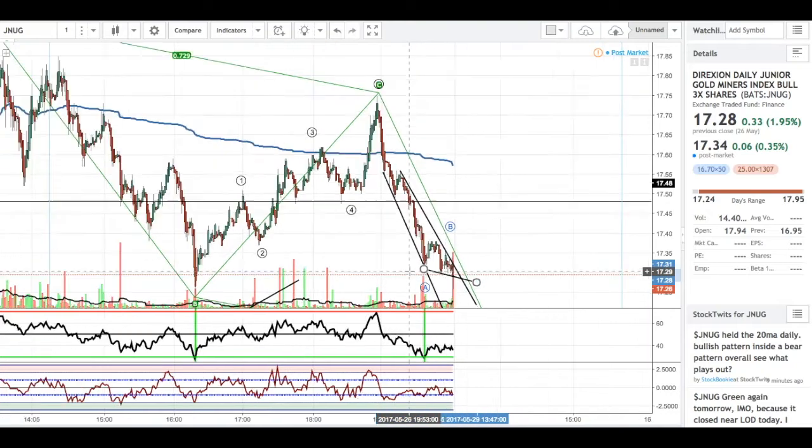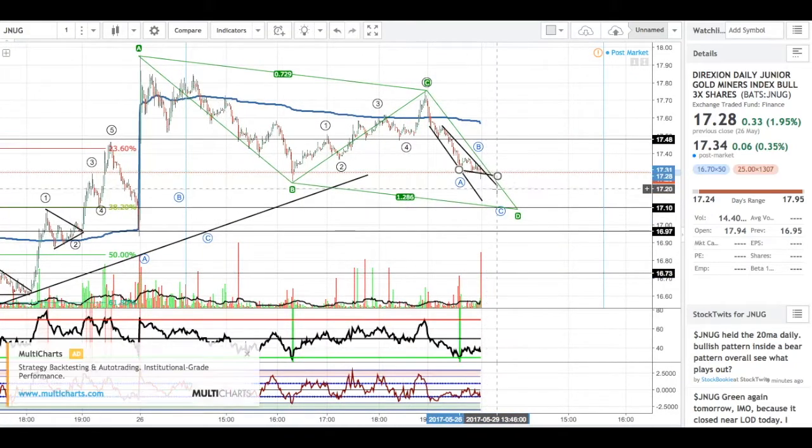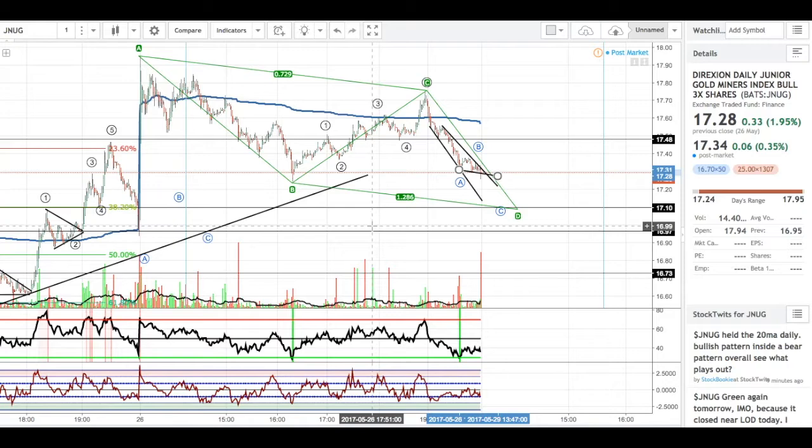This is going to be the next support line. If we break through this, I think we'll see the retracement all the way down there. All right, so that's gold. That's JNUG Nugget. Let's go on to biotech.